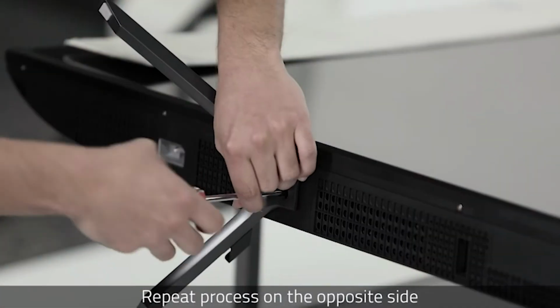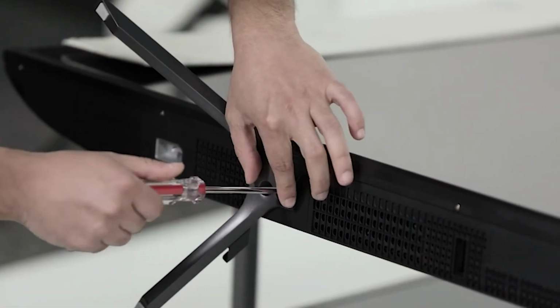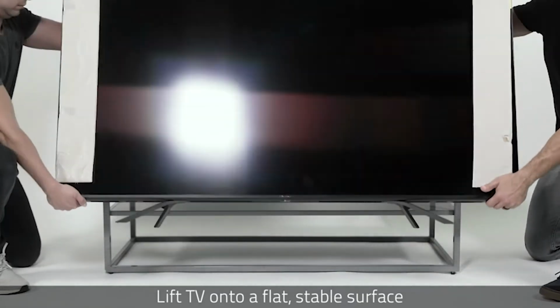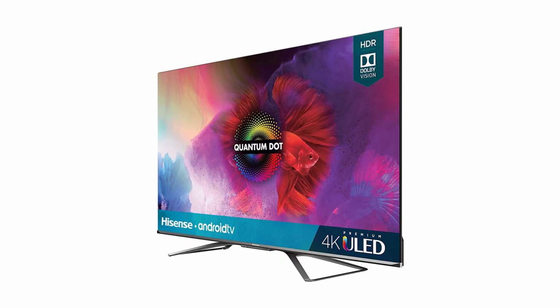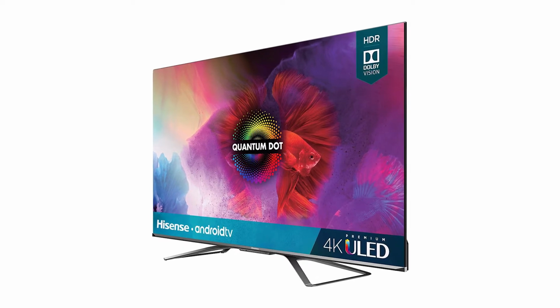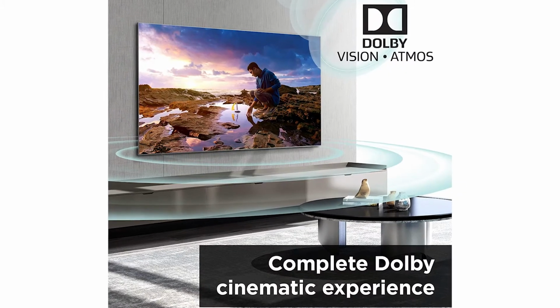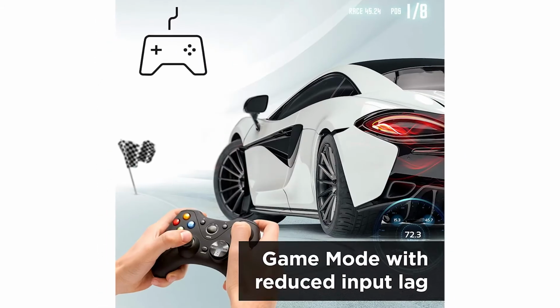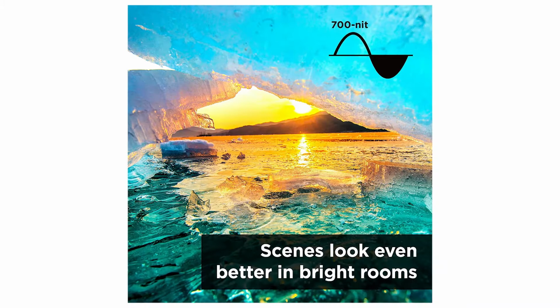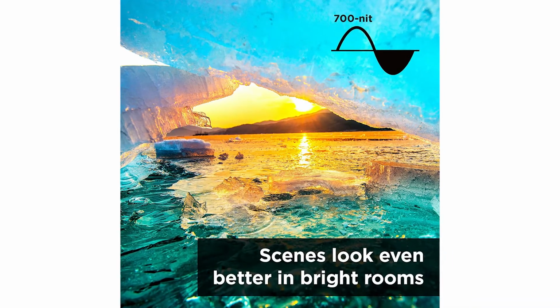With 90 local dimming zones, you will get deep, inky blacks for enhanced contrast. The dual 15-watt speakers use Dolby Atmos technology to produce room-filling virtual surround sound for a more immersive listening experience. With built-in Chromecast support, you can use your smartphone or tablet to stream videos directly to your TV.